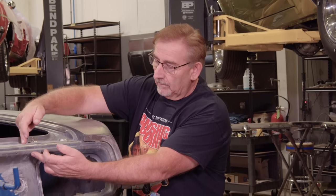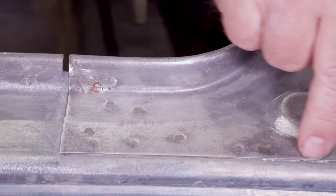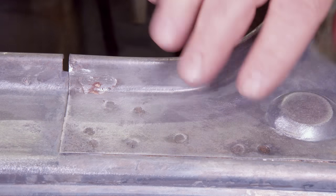Here's the rear body panel. Here's the trunk gutter, which welds to the quarters, which makes up the shell. Do those spot welds all look pretty original and unmanipulated to you? I would say yes. I would say yes too.